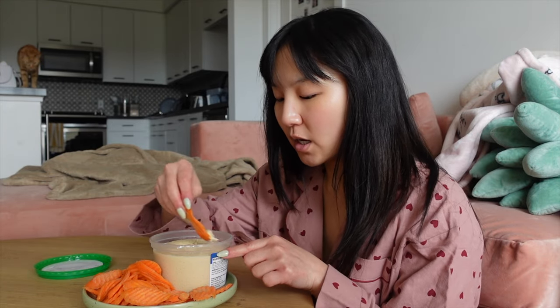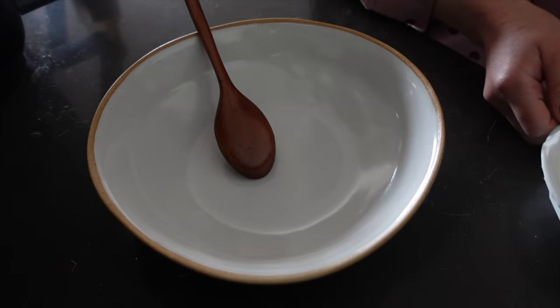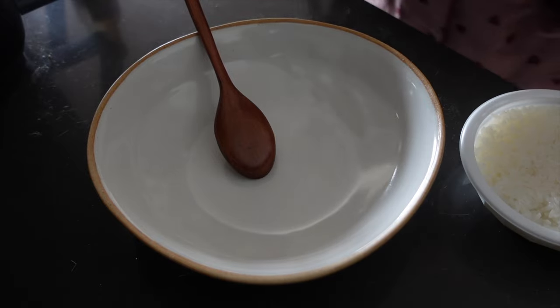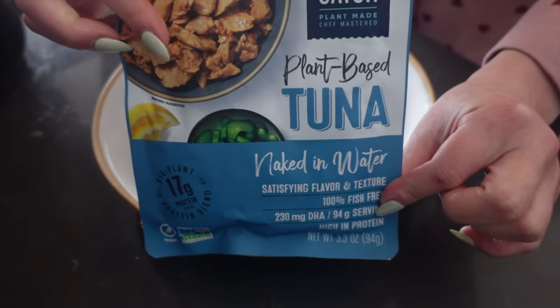I have therapy in 15 minutes, so I don't really have time to make and eat a proper meal. So I'm just gonna have this little snack. I'm gonna make this tuna rice bowl, post-therapy noms. I haven't had this in a really long time. I'm excited. I'm gonna use this vegan tuna.